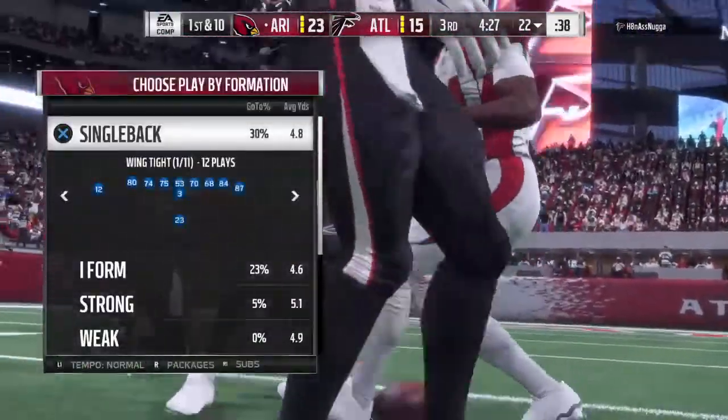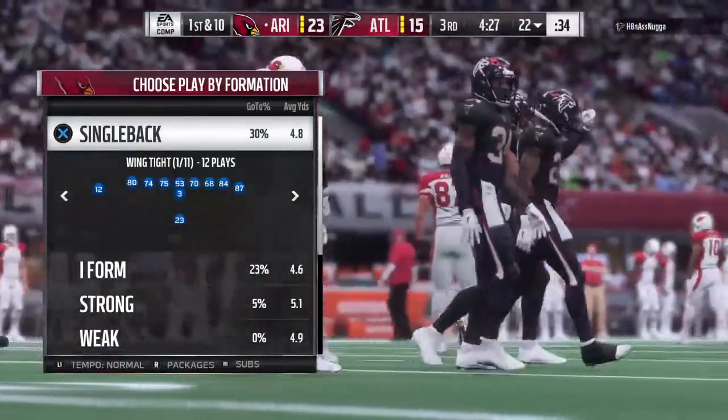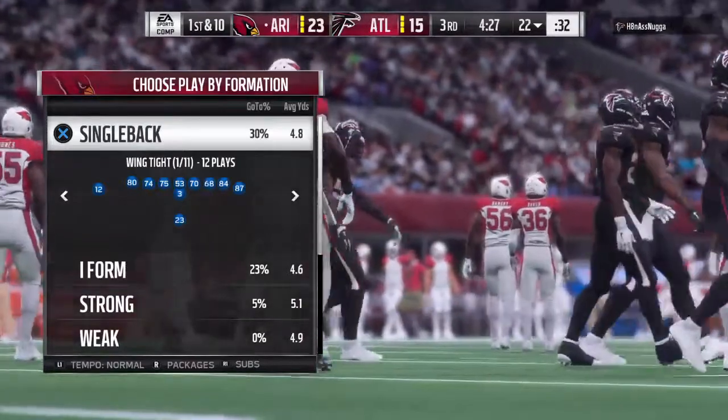Arizona getting ready to go as they take the field. And last time this unit was out here, costly turnover, and then that turned into 6 points. They've got to make amends.